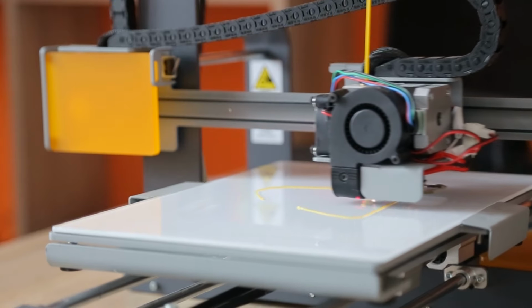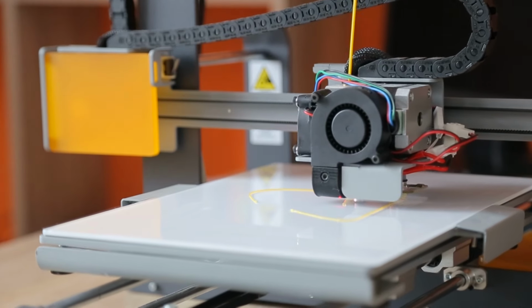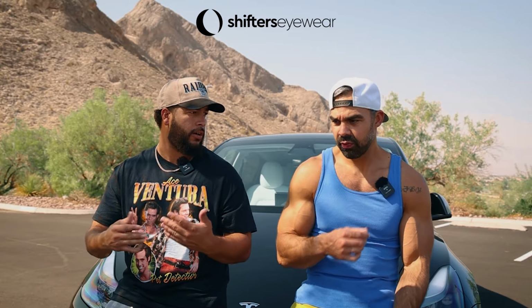This is way different, because with 3D printing, you literally just use the material for the actual product. You don't need more. Of course there might be a little bit of waste, but definitely not at the scale that you would be dealing with if we were getting it through molds in China. The scale is way smaller compared to that.